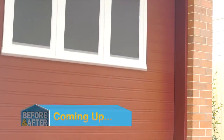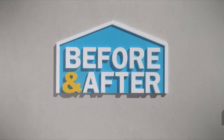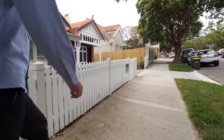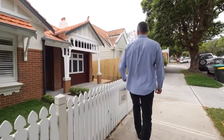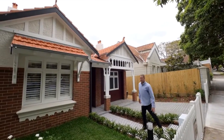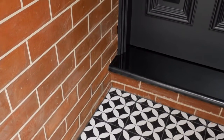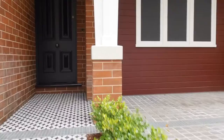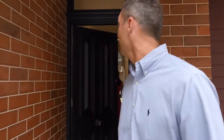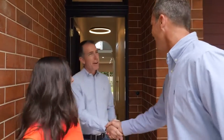After the break, we can finally reveal the finished house in all its glory. Well, the day is finally here. They say first impressions count, and the side of this delicately restored facade is simply beautiful. The tessellated tiles, the tuck point bricks. This restoration has brought new life to this heritage architecture. I can't wait to see what lies beyond. I catch up with Steve and Doreen for a tour of the finished home.